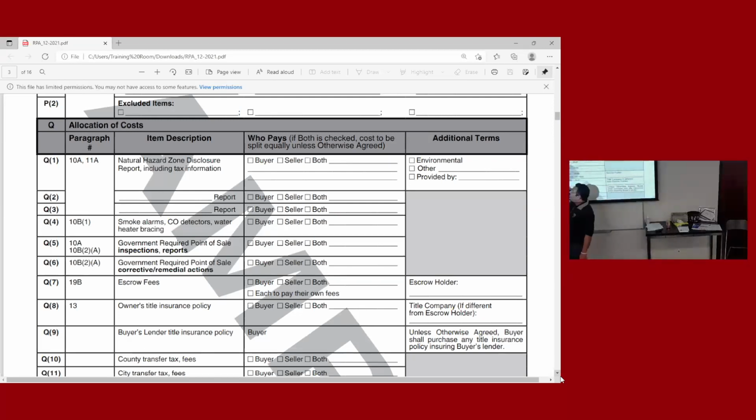So this is new. Remember we talked about smoke alarms? They have to do it in 7 days. This says who pays for it. Seller. So now according to this, if you mark seller on 7 days, the seller would have 7 days to rectify those situations. And if they don't, and later on it causes the buyer cost, the seller will have to pay for those costs.